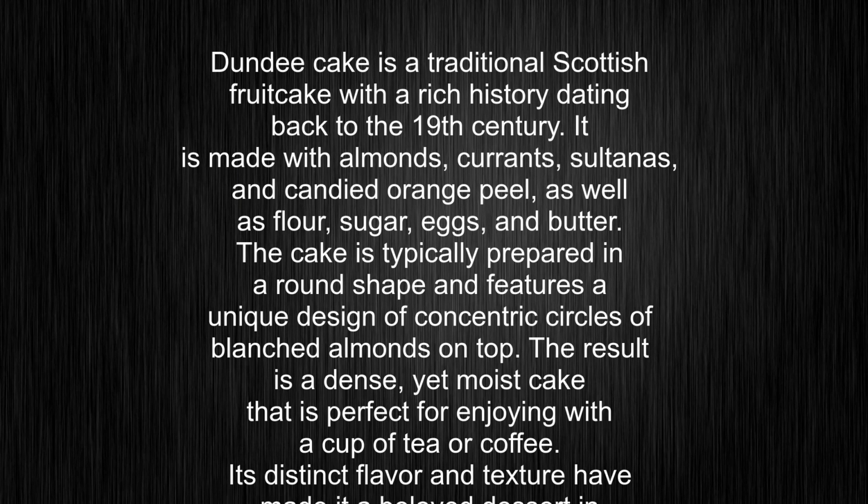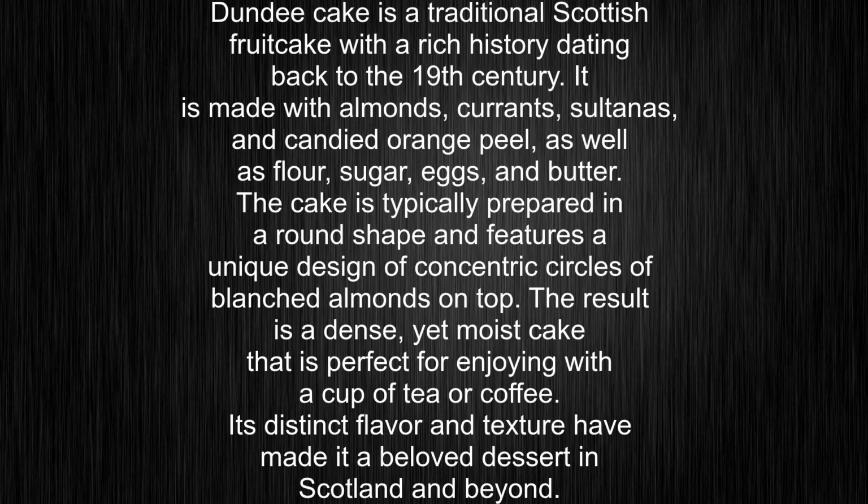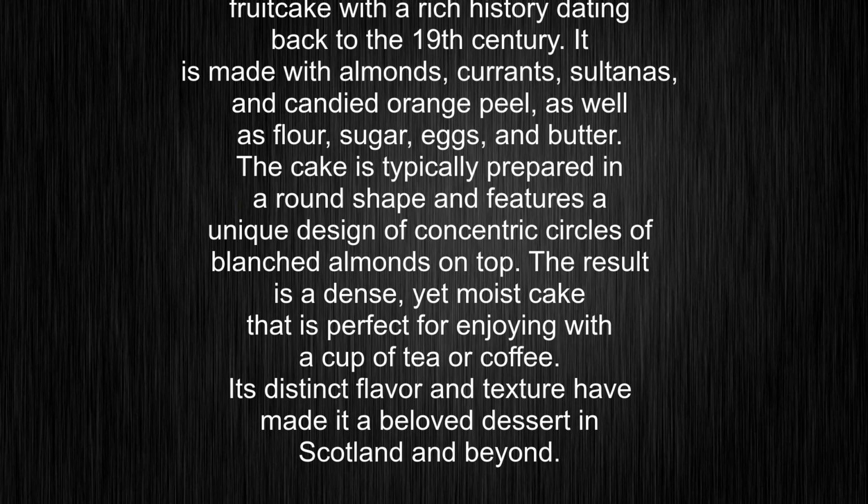The cake is typically prepared in a round shape and features a unique design of concentric circles of blanched almonds on top. The result is a dense, yet moist cake that is perfect for enjoying with a cup of tea or coffee. Its distinct flavor and texture have made it a beloved dessert in Scotland and beyond.